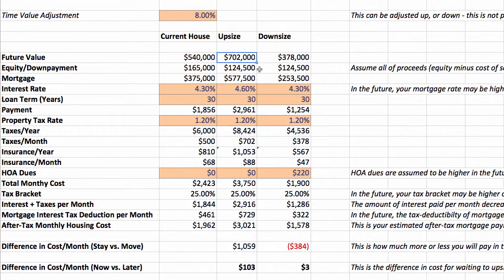Likewise, to upsize, that house which was $650,000 is now going to be worth $702,000, and that townhouse which was worth $350,000 is now worth $378,000. So just using this calculation, nothing else changing. The only thing changing is the value of the properties. The difference in cost per month to upsize is going to be $1,059. That's an increase of $103 per month. And to downsize, that's going to be an increase of $3 per month. That's with an 8% appreciation in prices.